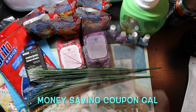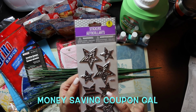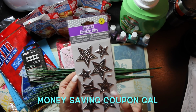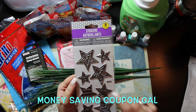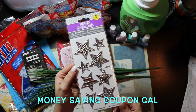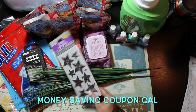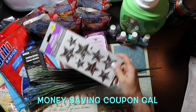I really like it. And then the next thing I got, I showed these in another haul, but I think I got, I don't know if they were stars or not, but I got owls and something else. But I saw the stars. There's an 8 count, and they look like metal, so I picked those up. And let me see real quick if I have them here next to me. No, I did not have the stars. It was the owls and the butterflies that I got last time.